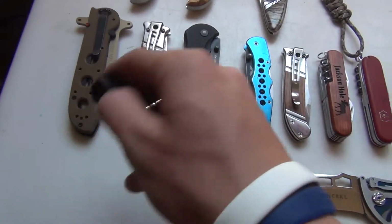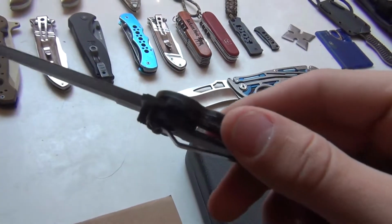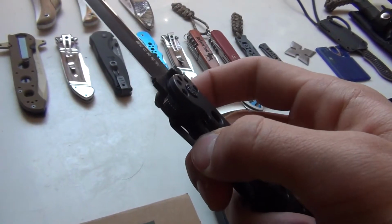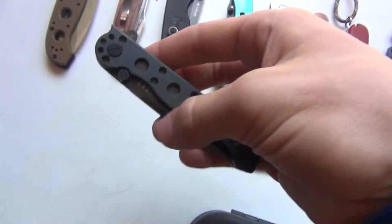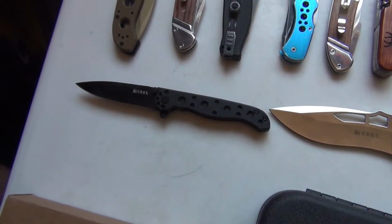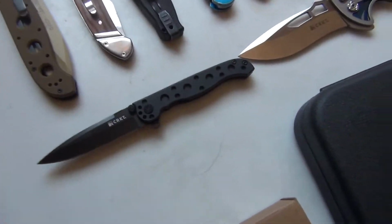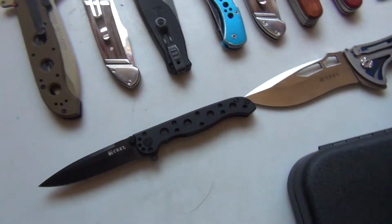Good looking thing. CRKT M16, did a review on this. Great EDC knife, light. Good steel. This is one of the CR Chinese steels, which is generally accepted as being less of a quality steel than AUS 8, but I like it more. I think it lasts longer than the SOG AUS 8 steels. And also the flipper on that works really well, the way I have it loosened here. The pivot Loctite works well.